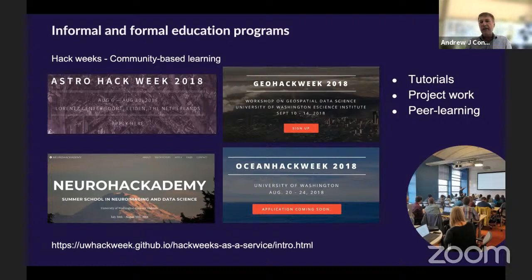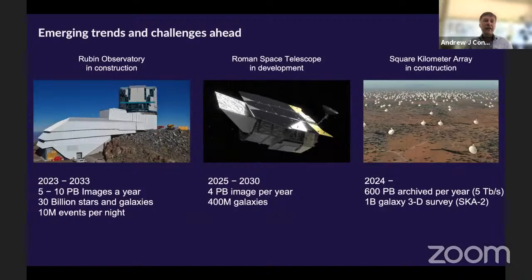We've had a lot of success in running these hack weeks, whether they've been from 20 to 30 people, all the way up to some of these neuro hack academies, which can get up to about 1,000 people. So what about looking forward and the emerging trends that we're facing in terms of data science?